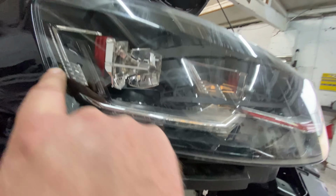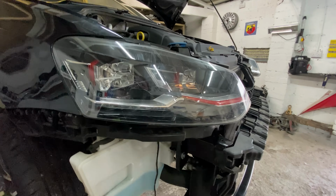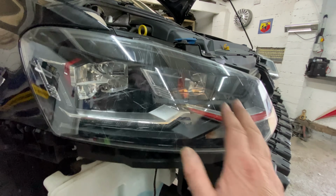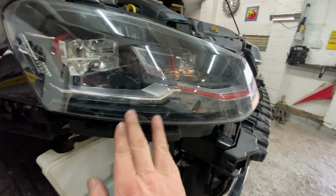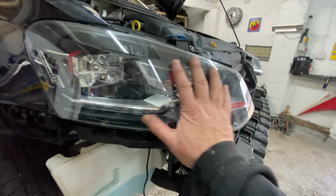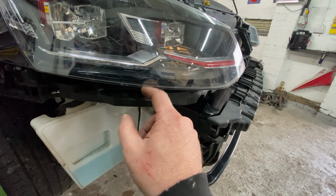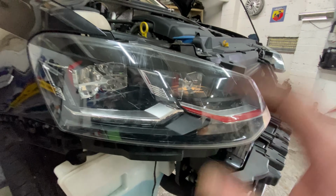See all the scratches in the headlight. Now, I've been looking, they're about £400 to buy a new headlight, so I don't want to go down that route. I want to try and repair it, get these scratches out, buff it back, flat polish, see if we can take it down a bit. There's no cracks in the whole headlight at all. Got seriously lucky with this. It's just scuffs and scratches.